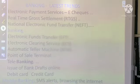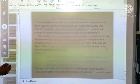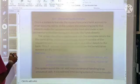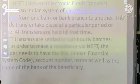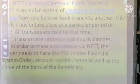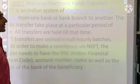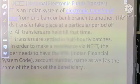The banking latest trends. We are continuing with the same chapters that we did yesterday, that is banking trends. We are doing electronic funds transfer. We have already completed RTGS, and today we are taking up NEFT, that is National Electronic Funds Transfer. We have already covered this part yesterday.